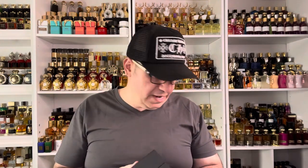So, first of all, we have cinnamon, pepper, bergamot, grapefruit, and we have plum, cardamom, cypriol oil, thyme, cedar, guaiac, vanilla, vetiver, cashmere, labdanum, and patchouli. This is very nice. This actually came out 10 years ago. That's crazy. This thing came out 10 years ago, and it's still relevant today. It came out in 2013.